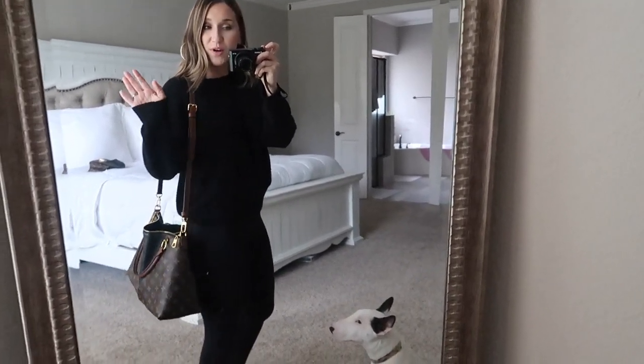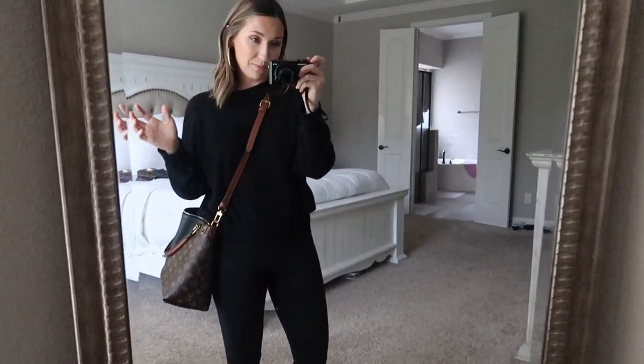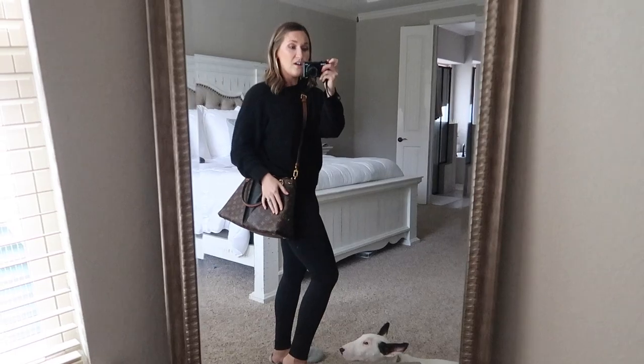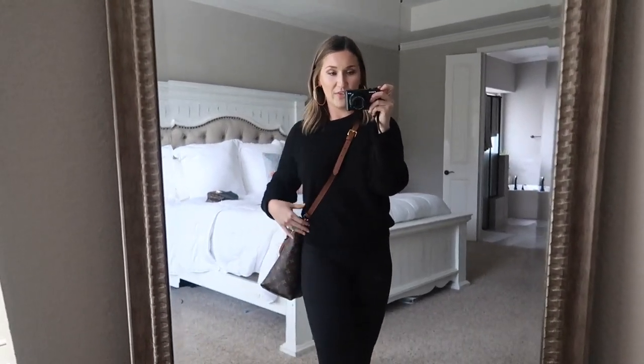So now we'll do crossbody. And here it is crossbody. It actually wears very comfortably crossbody, surprisingly enough. I know that larger handbags can be kind of uncomfortable crossbody, but this one lays really nicely, especially if you don't overfill it. If you overfill it, it can get a little uncomfortable on the hip.